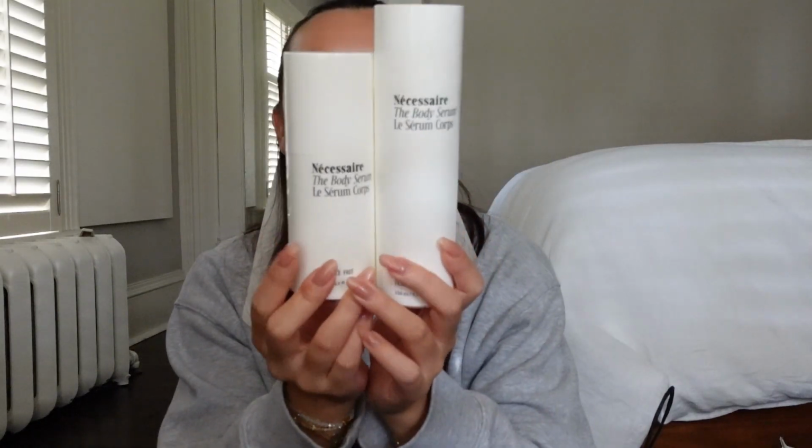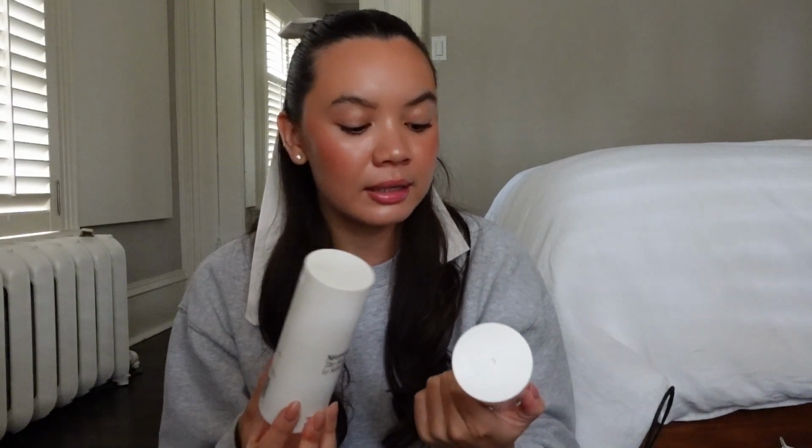Okay, next is the Necessaire The Body Serum. I have two of these, one old packaging, one new packaging. I really like this for when I don't want to fully moisturize, but I still want to moisturize. It's not as heavy as any sort of body lotion at all, but it dries down really quickly, and that's why I like it. I especially love using this on my upper body when I'm in a rush. I feel like it's not enough for my legs, but definitely for my arms and stuff. I think this is good. I'm not going to repurchase it yet because I have a ton of body creams and stuff to work my way through, but I did really like this.